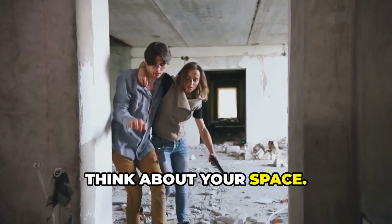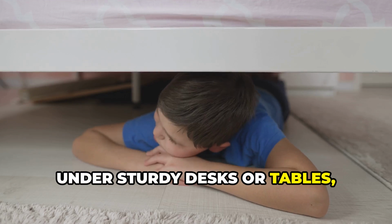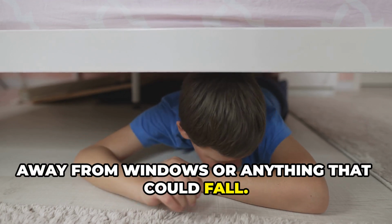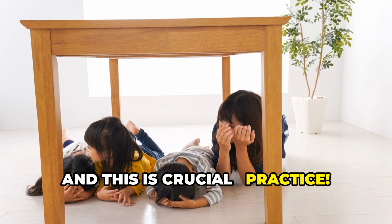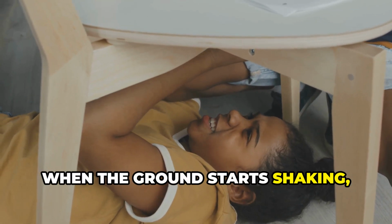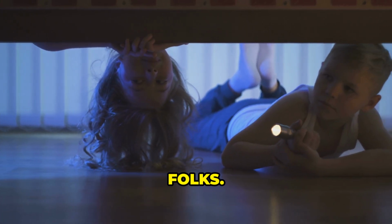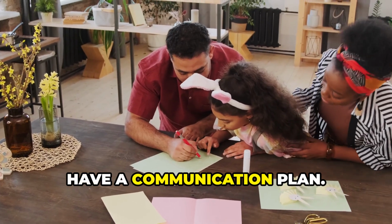Now, think about your space. Where are the safest spots in each room? Under sturdy desks or tables, away from windows or anything that could fall. And this is crucial, practice. Yeah, I know, it might seem silly, but trust me, when the ground starts shaking, you'll revert to your training. Practice drop, cover, and hold on. Muscle memory, folks.